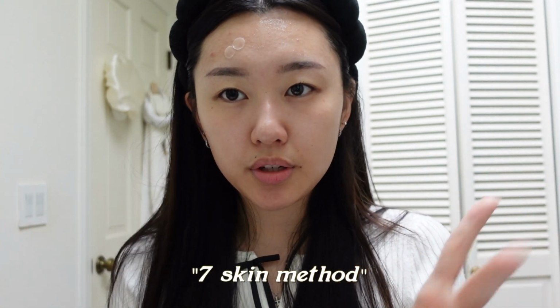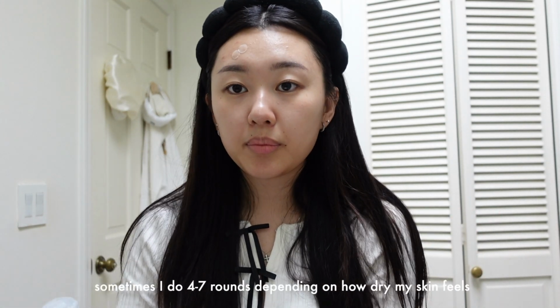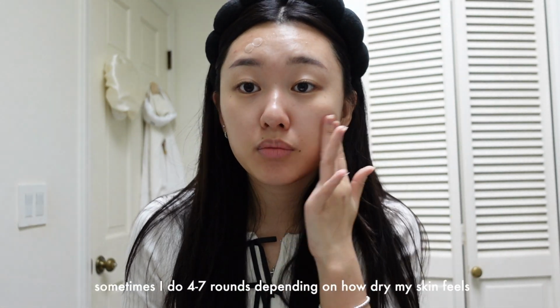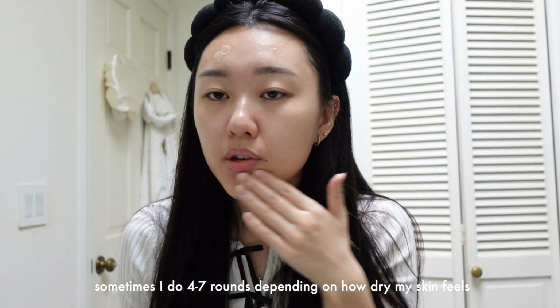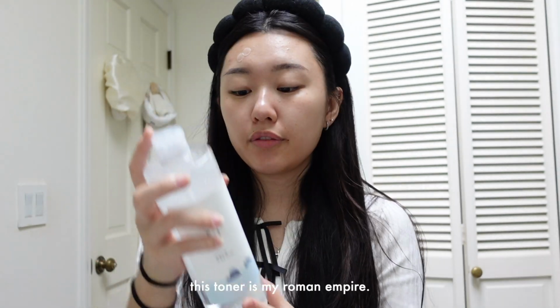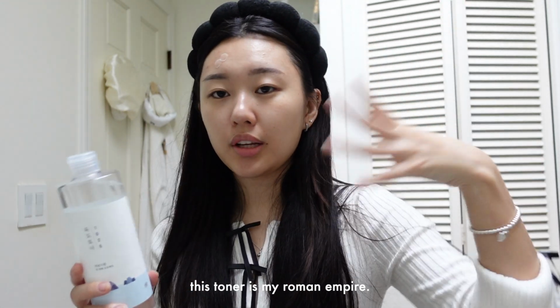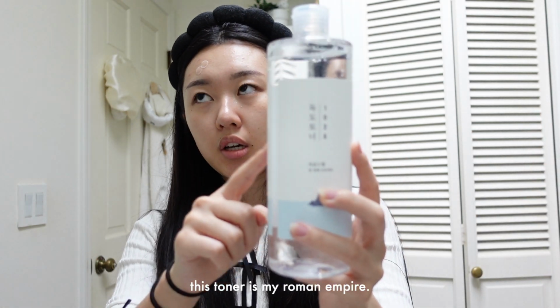A really popular method is they take the cotton pad and put toner on 7 times. It's called the 7 skin method. I kind of do a modified version of that, but just with my hands. So I'll go in with my toner like 3 times on average, but if I really feel like my skin needs more hydration, I will do the 7 skin method, or I'll just do a couple more. So I think I've done it 4 times here, and personally that feels good enough to me, so I'll stop it.